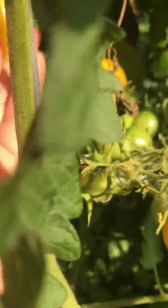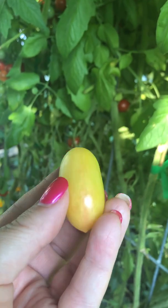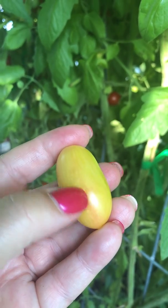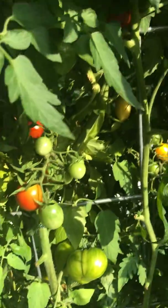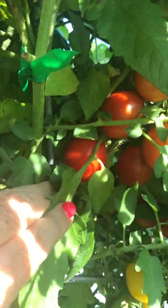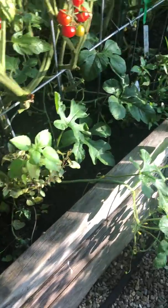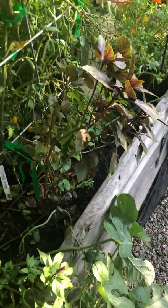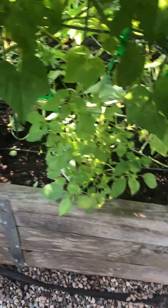This is called a blush cherry tomato, and the lighting here will not do it justice. This is not even quite ripe yet, but it gets beautiful red striations going up it when it's ripe. It's really pretty. And some larger cherry tomatoes in there. So that's on that side. And then I have some herbs at the bottom. I have some lemon basil and lime basil and some red Reuben basil. On this side I have some parsley and some more lemon basil. And then I have different cherry tomatoes planted on this side.